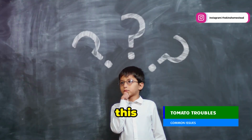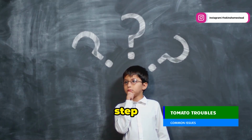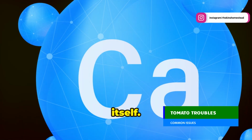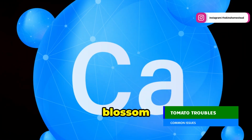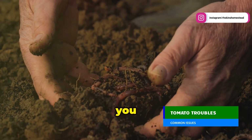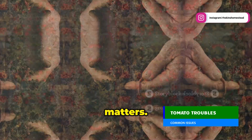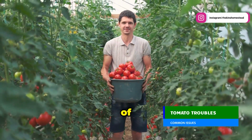But what causes this disheartening ailment? Understanding the root cause is the first step towards prevention and cure. More often than not, it's a calcium deficiency within the tomato itself. Calcium is crucial for the development of the fruit, and a lack of it can lead to blossom end rot. Now, you might think your soil is rich in calcium, and you might be right. Your soil could be teeming with calcium, but the plant's ability to absorb it is what really matters.